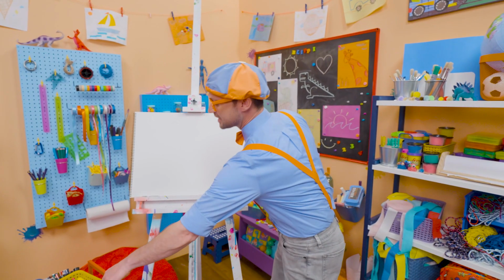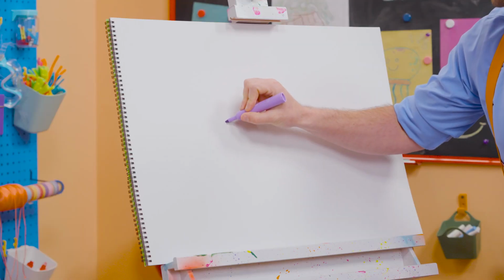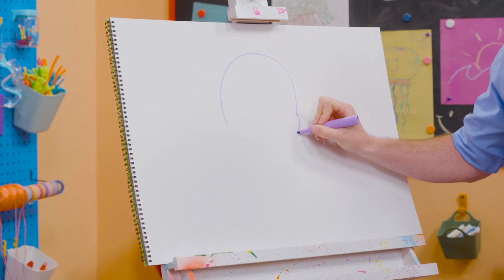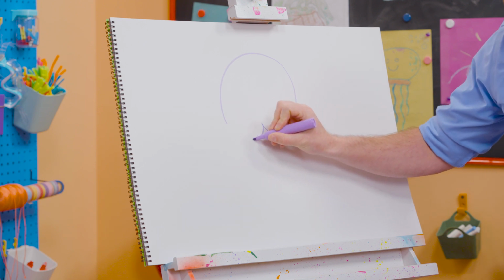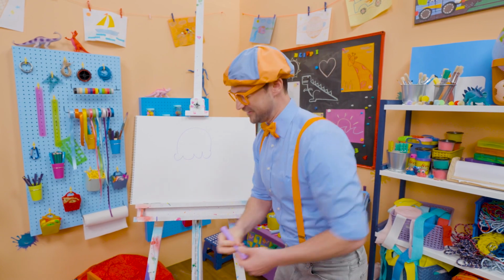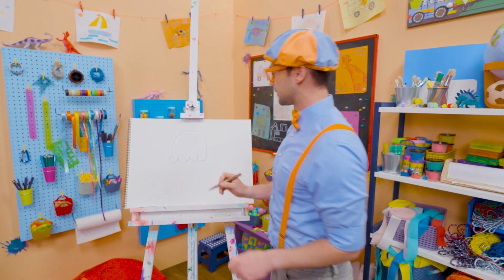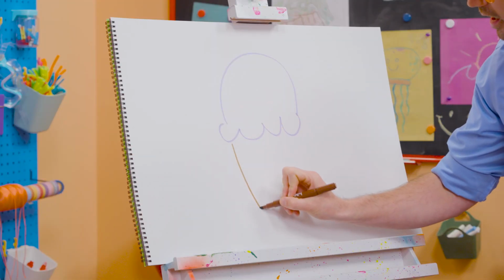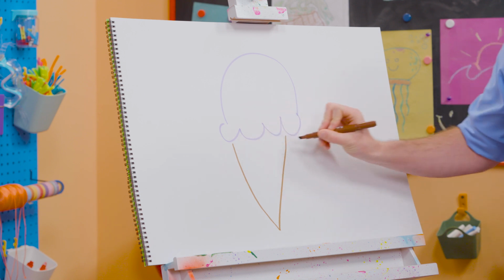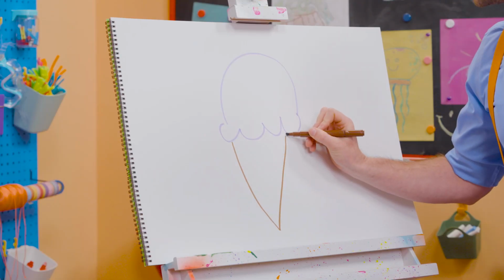All right, first I'm gonna start with the color purple, and then I'm gonna act like I'm drawing a circle, but I'm gonna stop about halfway. And then I'm gonna draw some half circles on the bottom, just like that. Ooh, that's the ice cream. Ooh, and then you can't forget about the cone. So I'm gonna use the color brown and draw a V. Yeah, if I drew a straight across there, then that would be a triangle. All right, let's connect that, just like that.